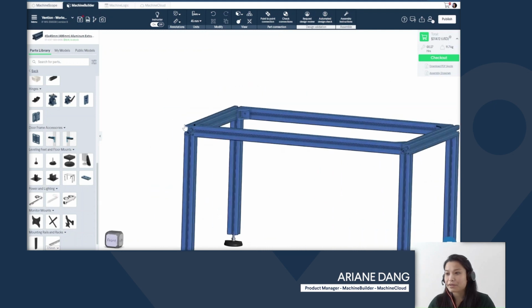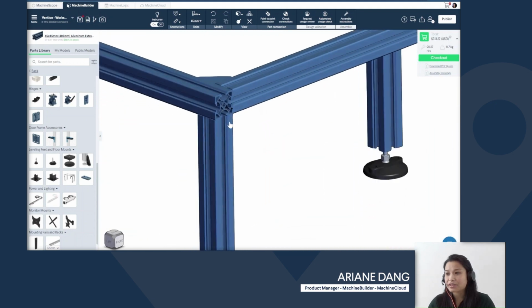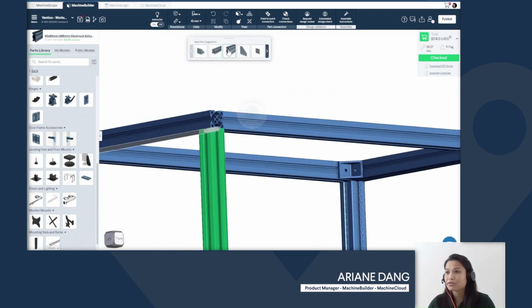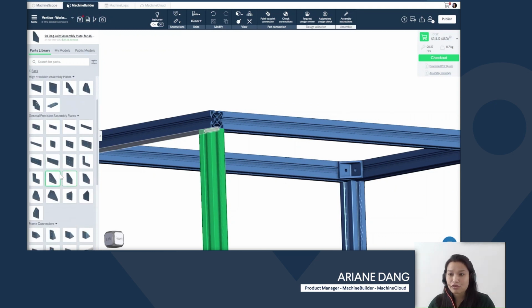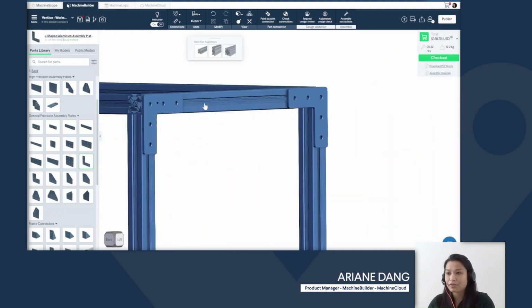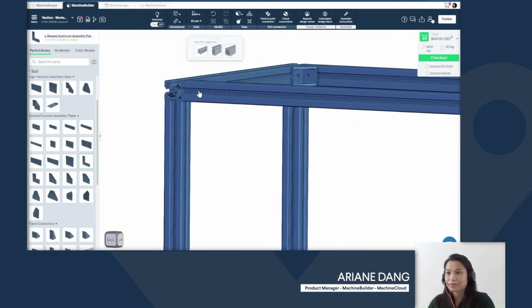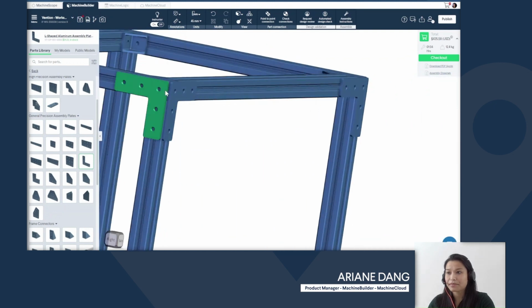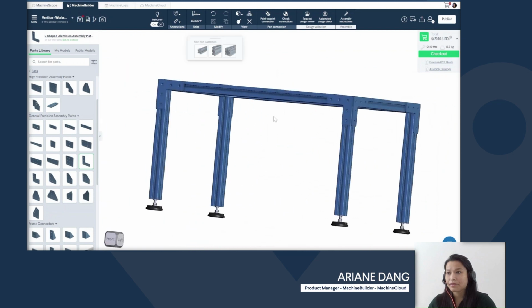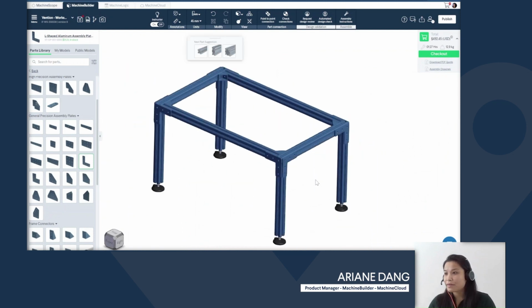Once I'm happy with this frame, again, as you can see here, I have a floating extrusion here. I need some kind of connector, so I can use, again, my next part suggestion, or I can go back in my parts library and choose a plate that I prefer. So in this case, I'll go with the L-shape brackets, and I'm going to be putting them in the four corners here. There you go. So my frame, everything's holding.